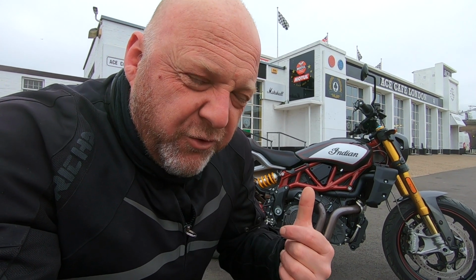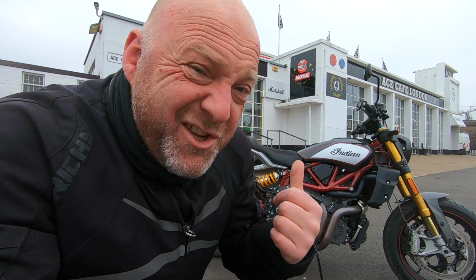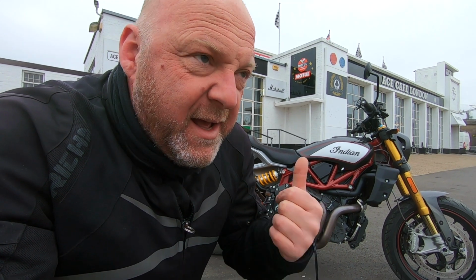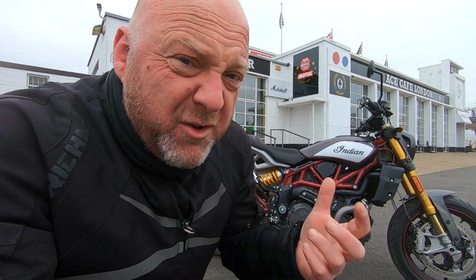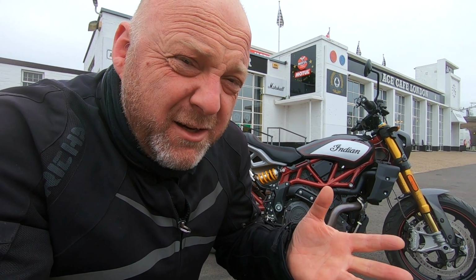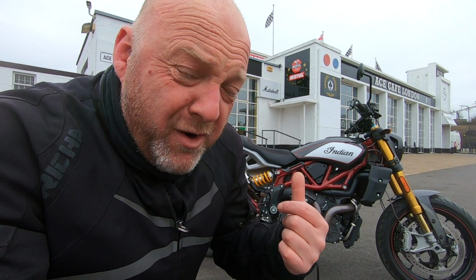I always thought this bike was great, and everybody I've spoken to who's owned one, who's ridden one, said you've got to ride it, and I've ridden it, and all I can say is great. This is the FTR R Carbon, so it's the top of the range, is what, nearly 17 grand in UK money. You can go for the FTR Sport, which I really liked.